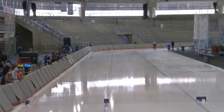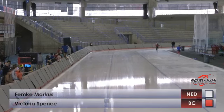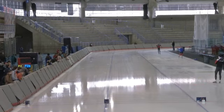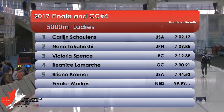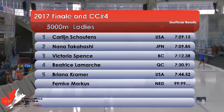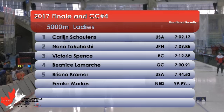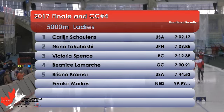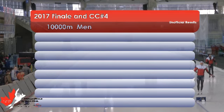The fastest time was set by Carlin Schoutens. Nana Takahashi right behind her. Victoria Spence was the fastest Canadian with a personal best, 7:12.38. Beatrice Lamarche in her very first 5K skated a 7:30.91, negative splitting the second half of the race. Femke Marcus was a scratch. Brianna Kramer was fifth, 7:44.52.